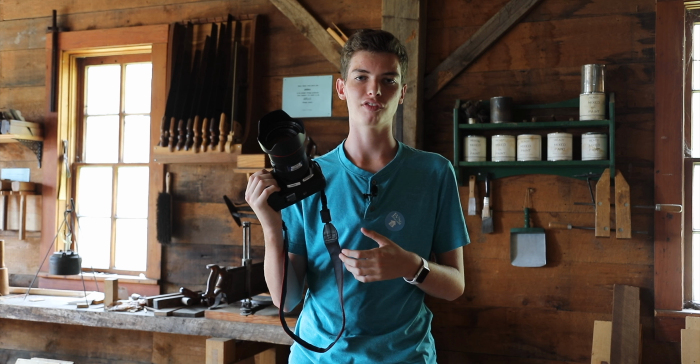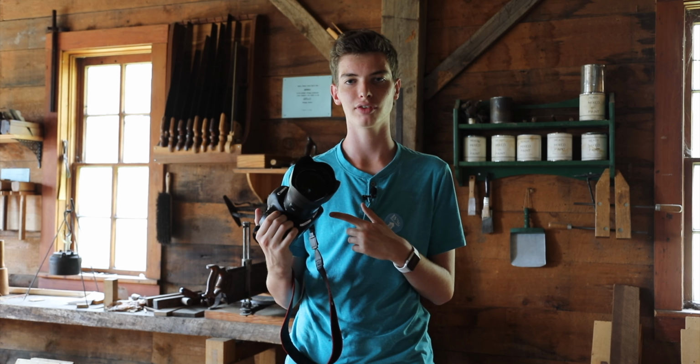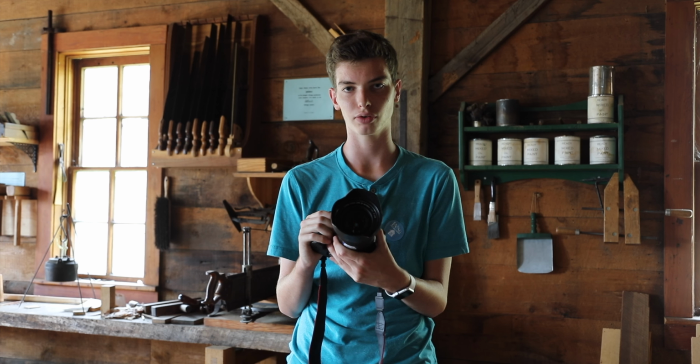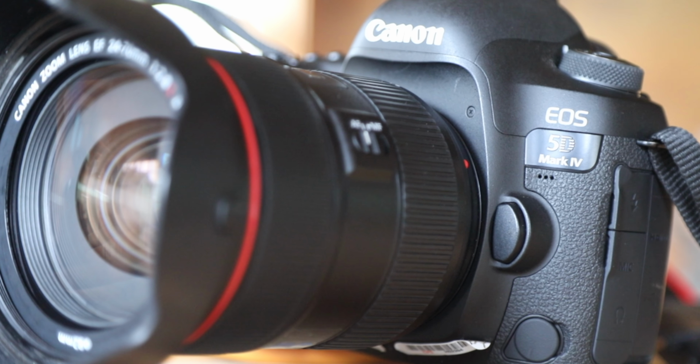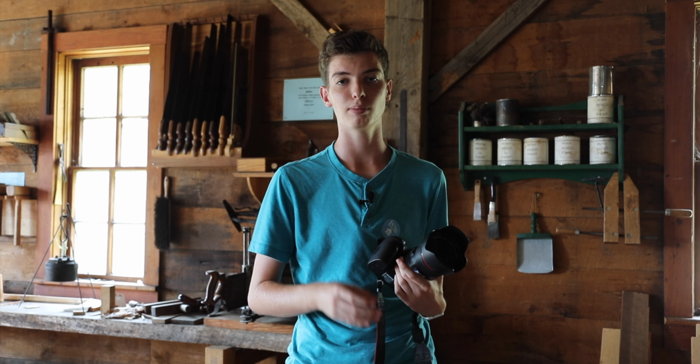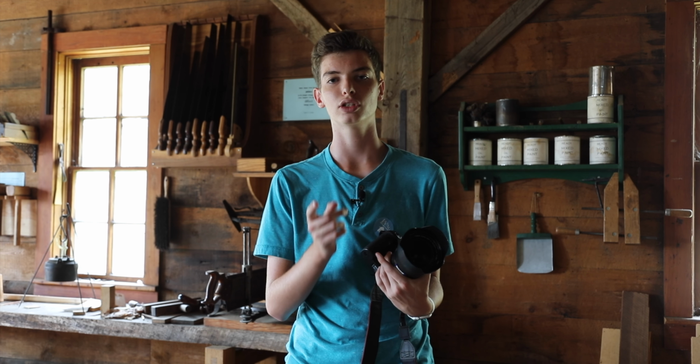Alright, now I'm here with the Canon 5D Mark IV. Earlier I had the A7R II actually, with the 24 to 70 on it right now. Also have a 100mm macro, the 2.8L lens, and a 24 to 105. I'm actually recording on a 5D Mark IV in 4K with the 24 to 105.